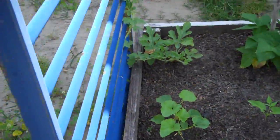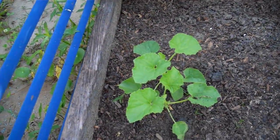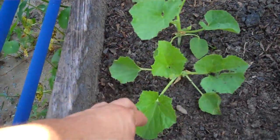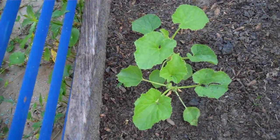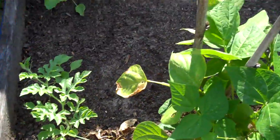Here's a couple of other watermelon plants that I've got growing, and I think these are going to be the other type of melon. I'm not sure what type. It's 2 different little fancy types, like a cantaloupe type melon. So we'll see if those actually get growing.